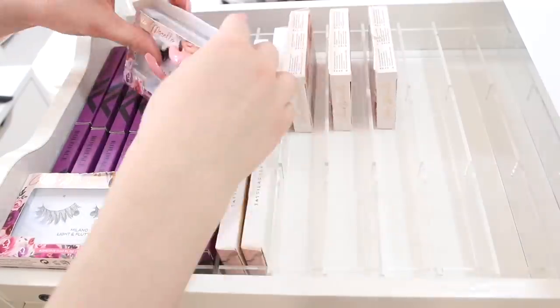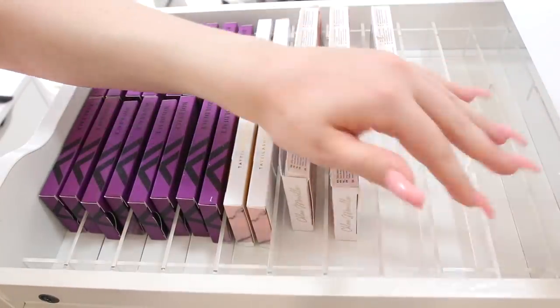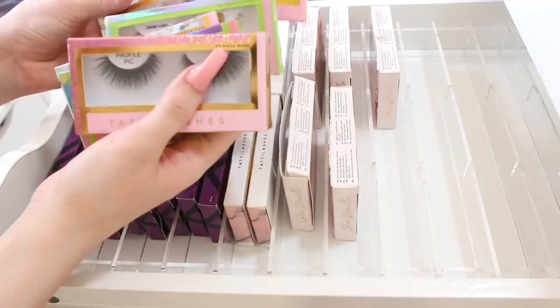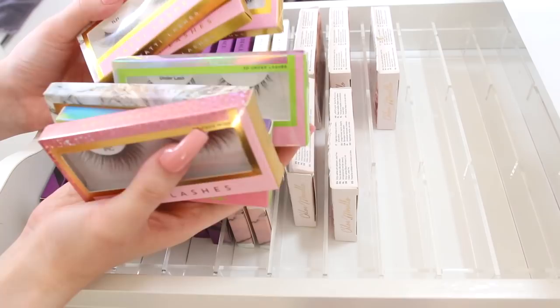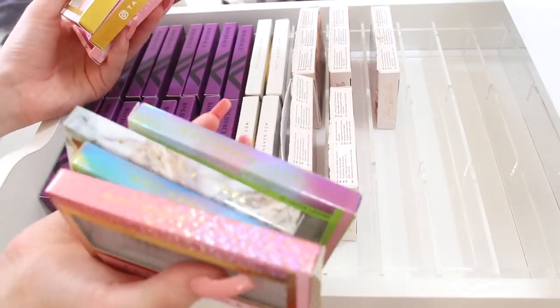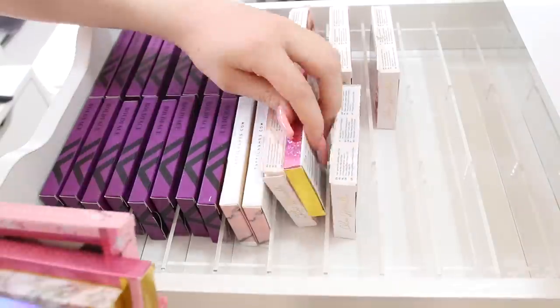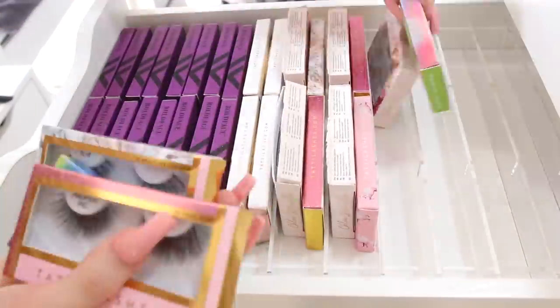I did not expect that changing my divider would give me all this extra room. I'm very happy. I do have some new Tati lashes. I know, I'm obsessed. And I was gonna put them in my backup drawer, but now that I have all this extra space, I'm just gonna put these in here. And these are the same ones as in the drawer below.